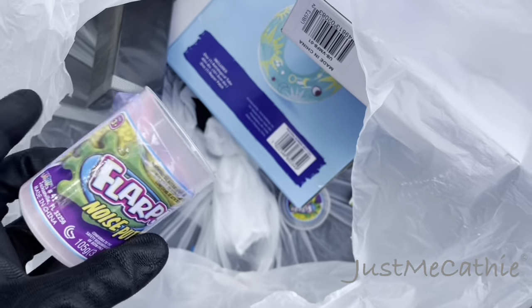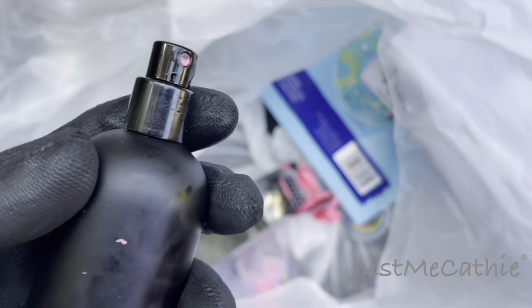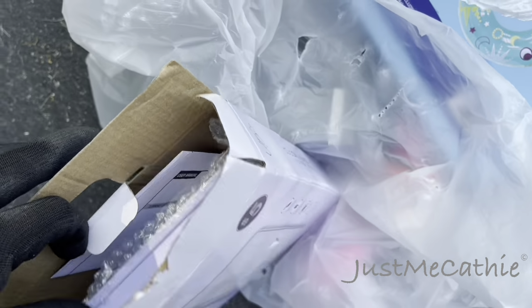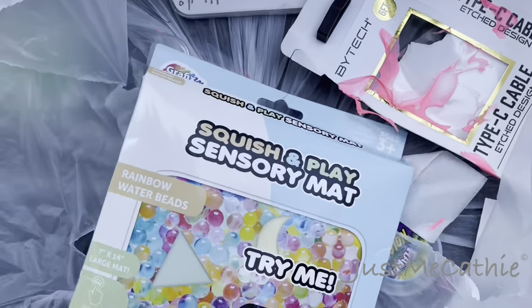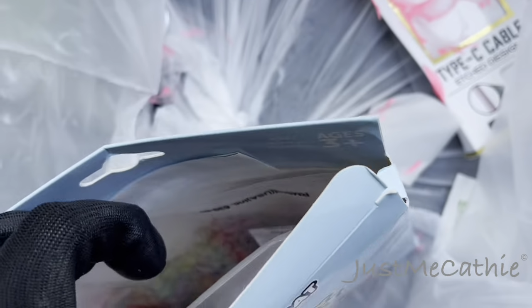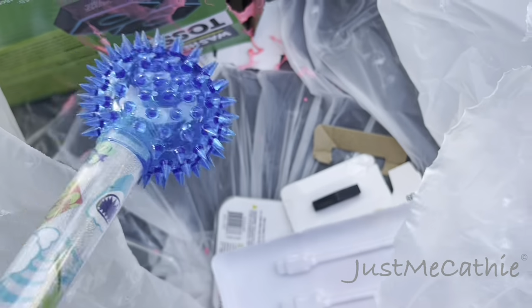This putty, or flarp, is loose in here. Oh, wow. Wow, that is strong smelling. I'll clean that stuff out of there. We'll donate it. A LED vanity mirror. Still in the bubble wrap. It's not broken. Nice. Definitely gonna have to clean all of that off of there before I donate it. Squish and play sensory mat. Oh wow, it's got little Orbeez in there. Nice. This looks broken. Yeah, this is broken. It's a shame.